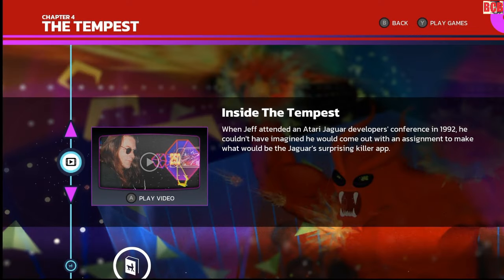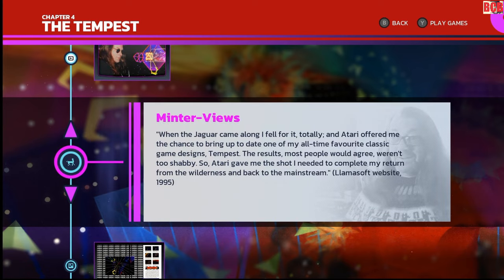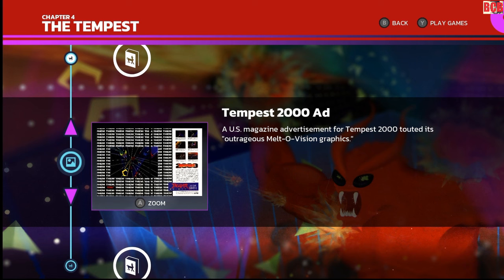What an awesome game. I just love Tempest 2000. When the Jag came along, I fell for it totally, and Atari offered me the chance to bring up to date one of my all-time favorite classic game designs, Tempest. The results, most people would agree, weren't too shabby, so Atari gave me the shot I needed to complete my return from the wilderness back to the mainstream.